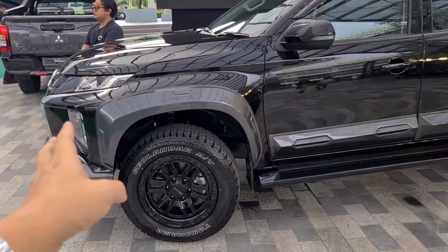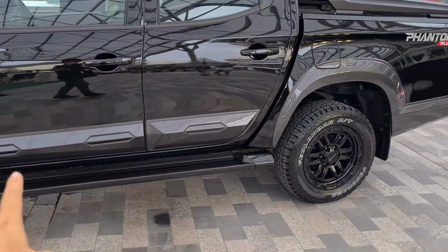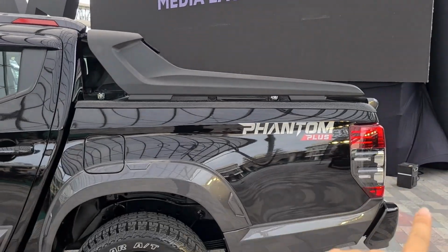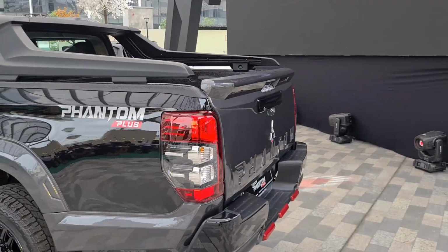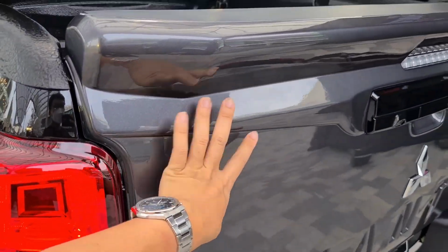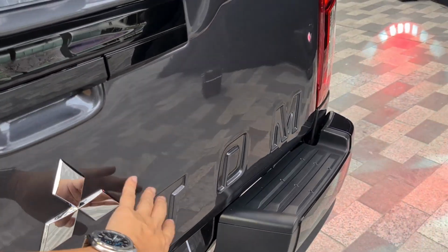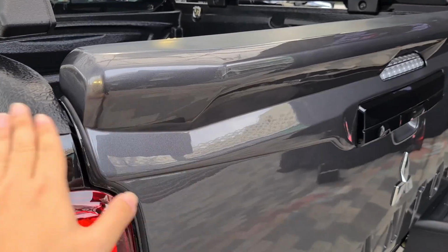You got these additional body kit elements here at the side. This is added on. The side step is finished all black. The cargo bed bar is also finished black. All these additional body elements here at the side. At the back here, the tailgate has this, which is stick on. This whole one piece is stick on with this 3D Phantom wording here, given a two-tone appearance. Black, a gray on black.